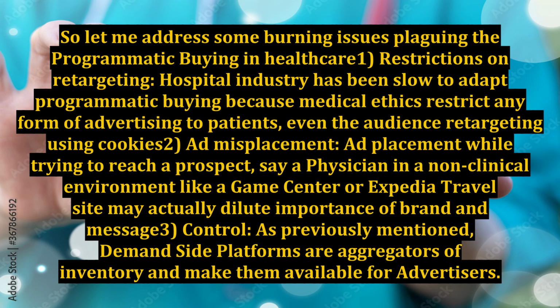1. Restrictions on retargeting. The hospital industry has been slow to adopt programmatic buying because medical ethics restrict any form of advertising to patients, even audience retargeting using cookies. 2. Ad placement while trying to reach a prospect. Say a physician in a non-clinical environment like a game center or Expedia travel site may actually dilute the importance of the brand and message.